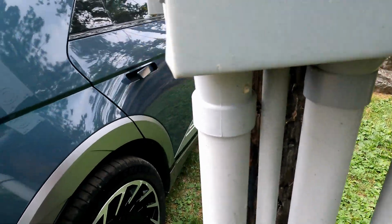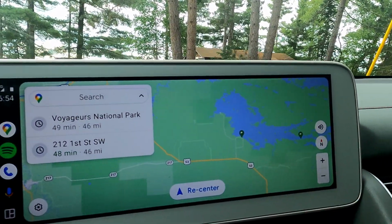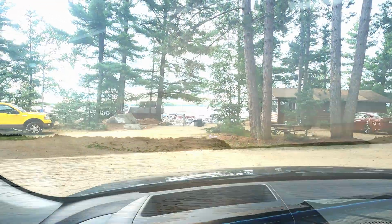And yeah, tomorrow we will be heading up here and getting our national park on. But for today, it's a pretty nice place to linger.